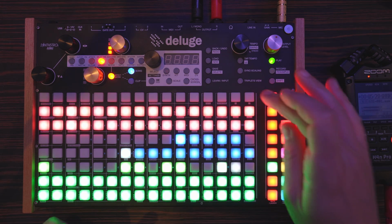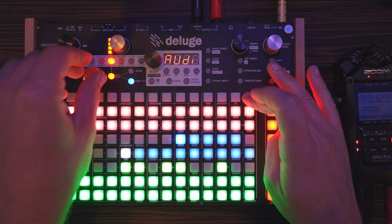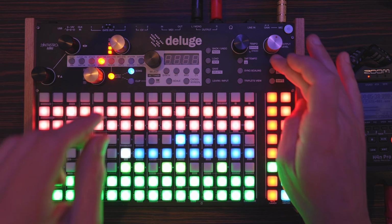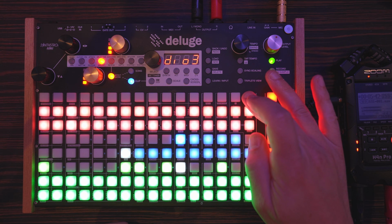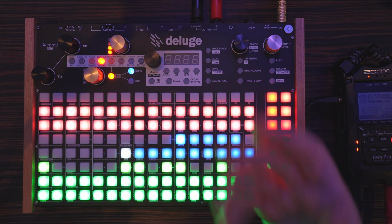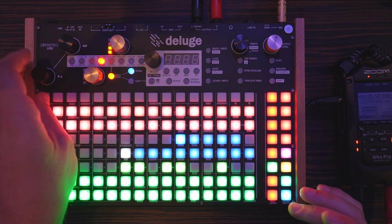If I put a little bit of reverb and delay on my voice, you'll hear it starting to sidechain everything. I pretty much have sidechain on everything. But here we go. Super cool effect. Super simple. Again, on this box, it's all about simplicity. So I love the Deluge for that.